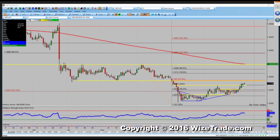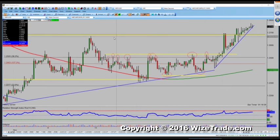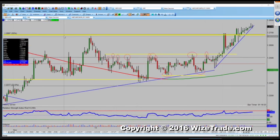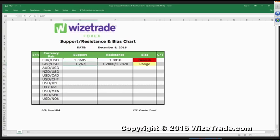Support at this point. You've got to think this breakout point right here, right there, which is 126, was it 126.75? 126.75, that is support. 126.75, that is support at this point.